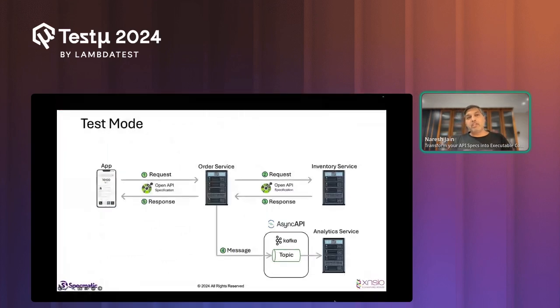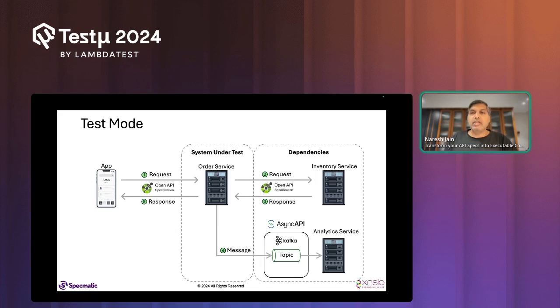So basically what we're looking at is, I have an app which makes a request to the order service, which then talks to the inventory service. I didn't really get into Kafka and show you, but there's also a message it sends on Kafka, which can be used by the analytics service and stuff like that. So here, the system under test is the order service, and the order service has a bunch of dependencies, and this is the thing that actually drives the test, right?